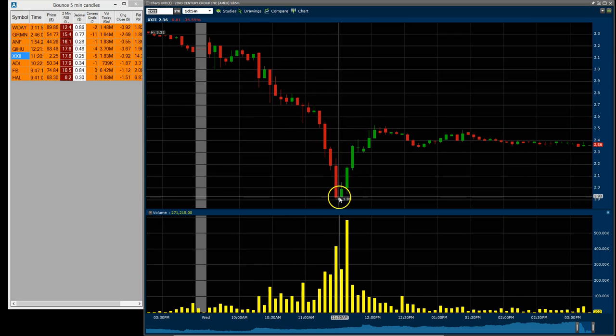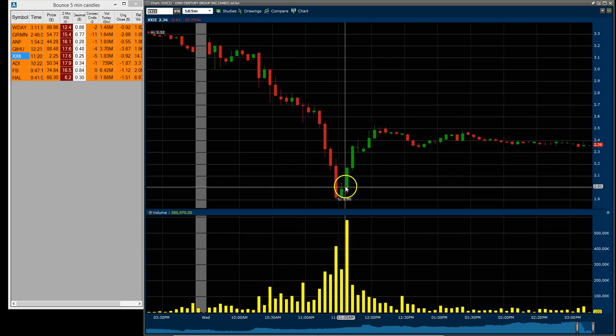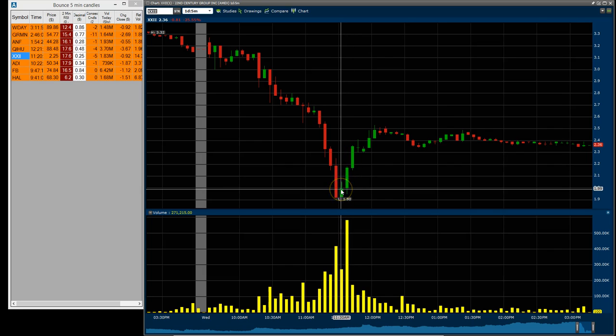I didn't take it because this is the type that I don't generally take, the very low priced bounces. But I hope some did. Some in the room might have taken it because it was definitely a great setup. Here's the low at 1.90. It bounced off there, and then boom, you could have taken it right around here at 1.99, even over $2.